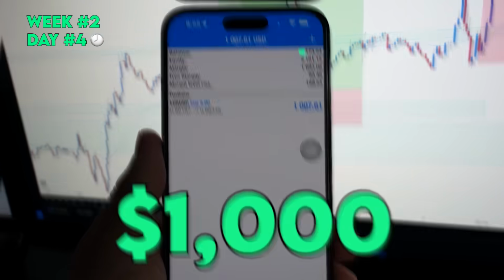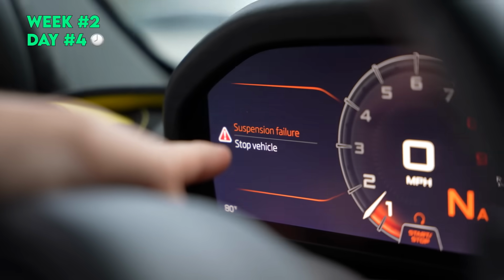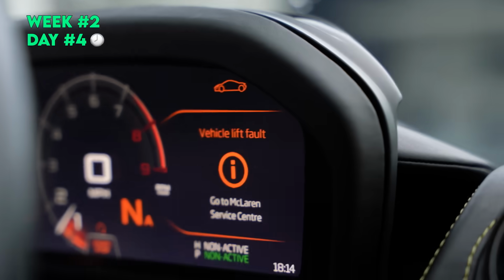Bro, my neighbors probably hate me in this car, bro. This is probably one of the loudest cars. Nah, never mind. There's some loud ass cars in this neighborhood. Get a McLaren, they said. It would be fun, they said.